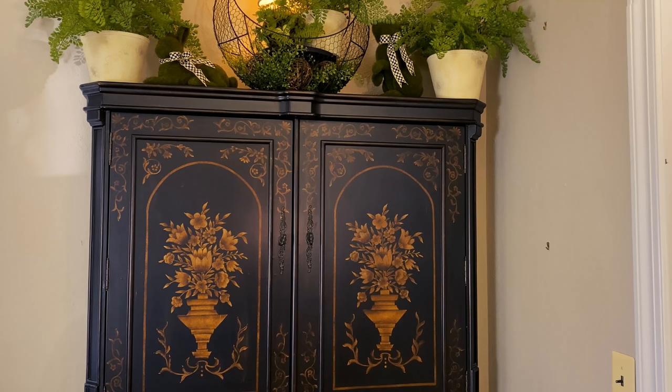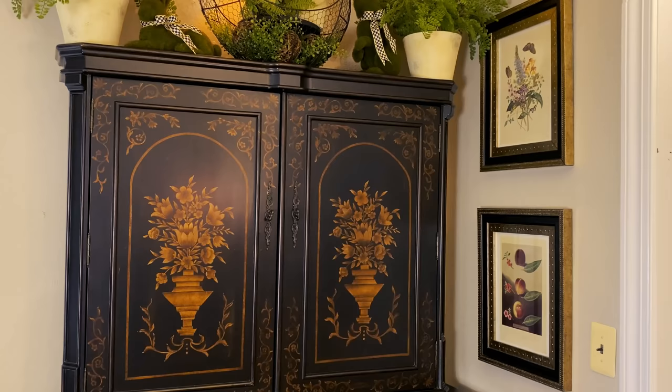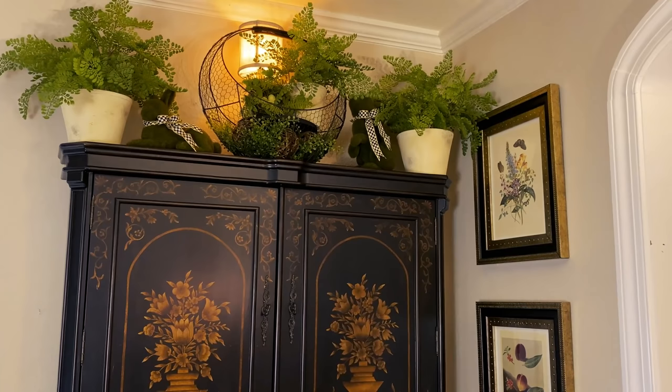Now we're gonna move our way down. But before we do that, off to the side, I have to replace my pictures. And these are botanicals that actually were purchased many years ago from an antique store. And I just purchased the frames from Aaron Brothers.